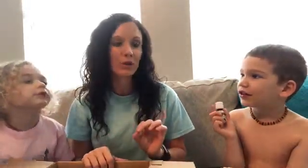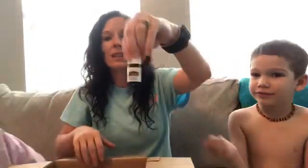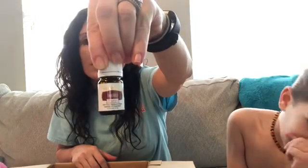We put it on your neck, the back of your neck. We put it on your feet, and your back. You dilute Thieves. This is Thieves. So Thieves is for immune boost. Okay, so that was Thieves. That is so important. Grace, it's your turn.